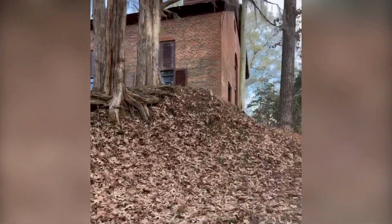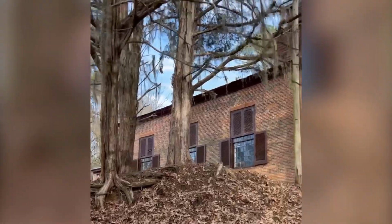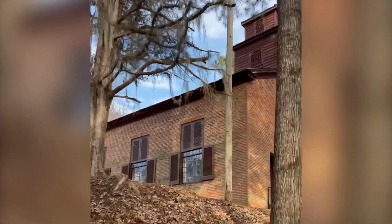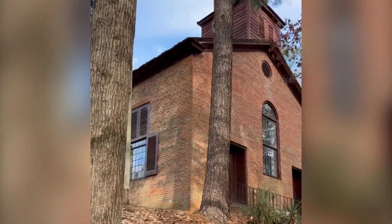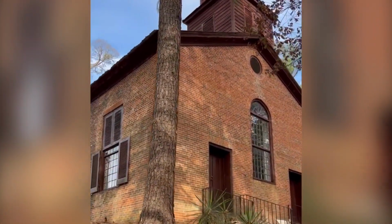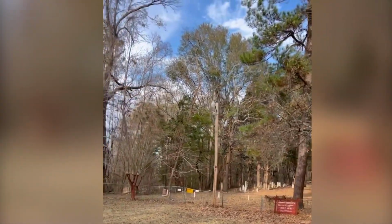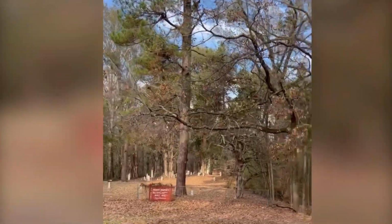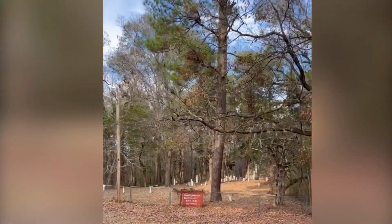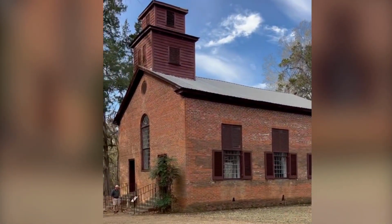I wonder if they actually still live here. Well, that building looks like it's in good shape, and those are not old windows. At least that one right there is not. So there's the church, Rocky Springs Church. There clearly is a church. Some of you may get that. There's the church out there. There's the building.